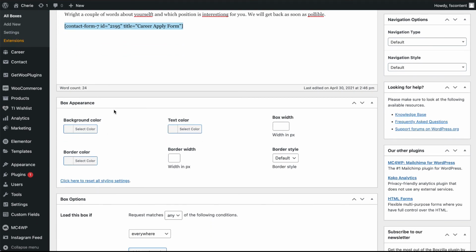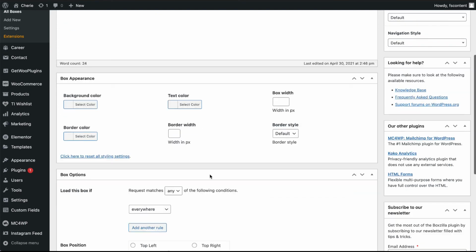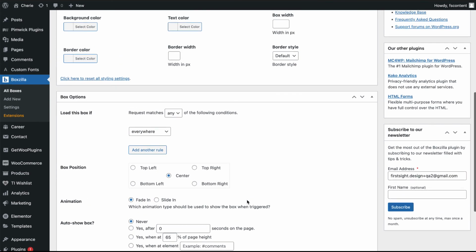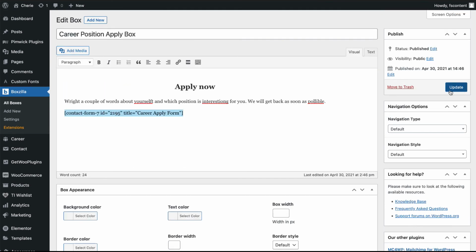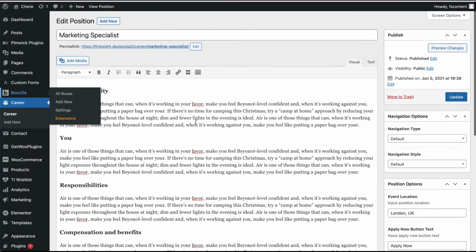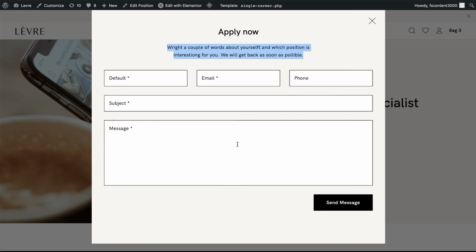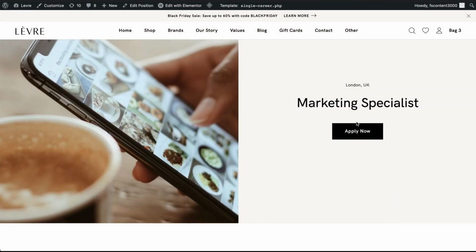Underneath you can change box appearance, which means you can change background color, you can add a border if you need, and so on. So just go through the settings. If you need to change something, do that. Don't forget to click on the update button if you made any changes. Let's go back to our page. So here we have apply now button link. We'll open a pop-up in our case, but if you want to redirect your potential applicants to a different page, you can simply insert a link right here, and users will be redirected to a different page once they click this button.